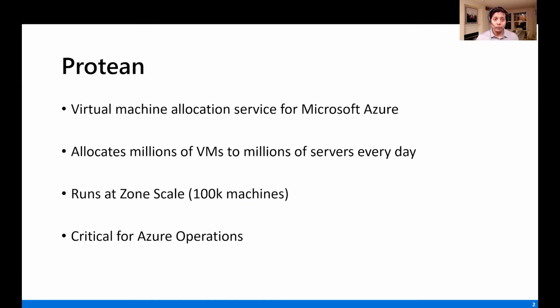Protean is the core virtual machine allocation service in Azure. This is the service that allocates millions of VMs onto millions of servers every single day. A single instance of Protean manages all allocations for an entire availability zone, which, as of today, can host more than 100,000 machines. Needless to say, Protean is one of those core platform services that are absolutely critical for Azure's operation. This paper covers two different themes.